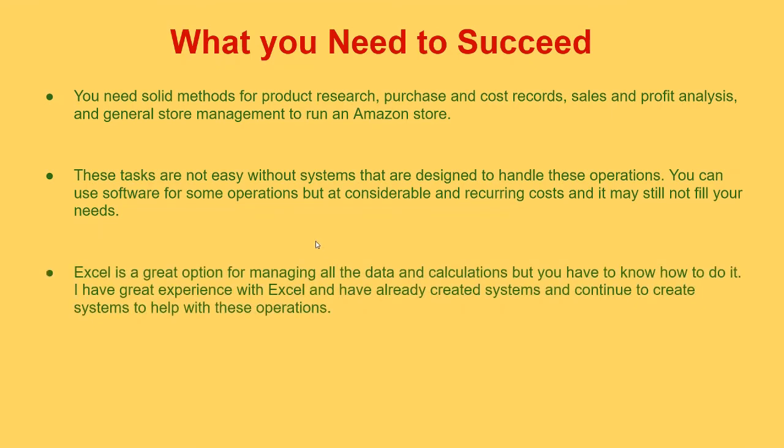One really great option to help with a lot of these things is to use Excel. Excel can pretty much do a lot of the things that the software can do, but the issue with using Excel is that you have to know how to do it. You can manage all the data and all the calculations, but you have to know how to set up the formulas and how to actually do all this stuff. Now, I can do it. I have great experience with Excel, and I've already created systems for myself, and I've continued to create systems to help perform these different operations.